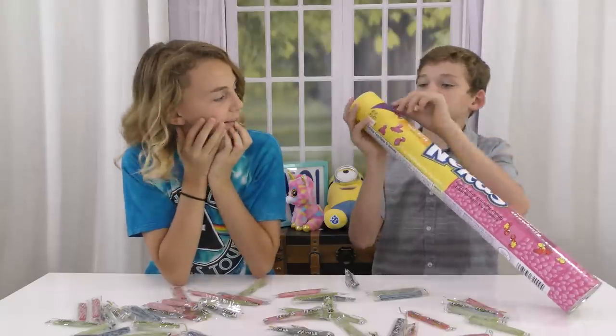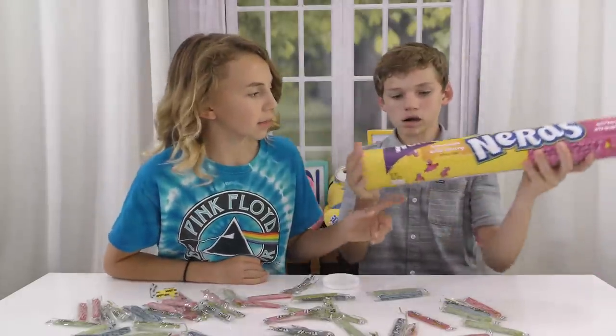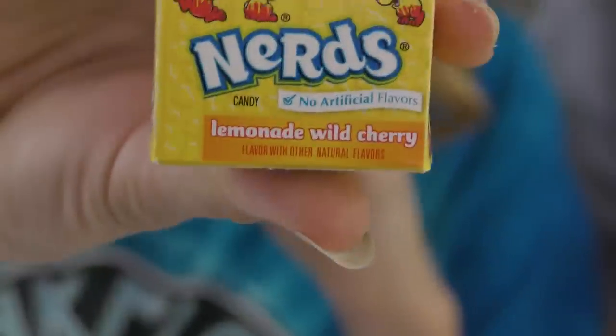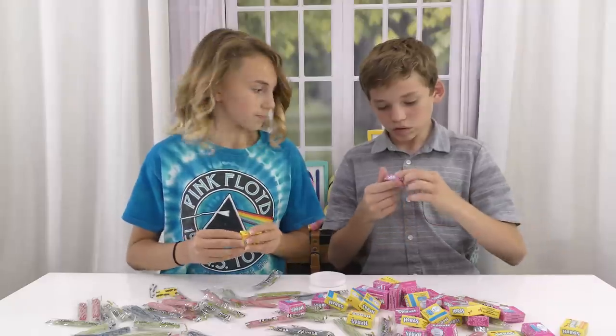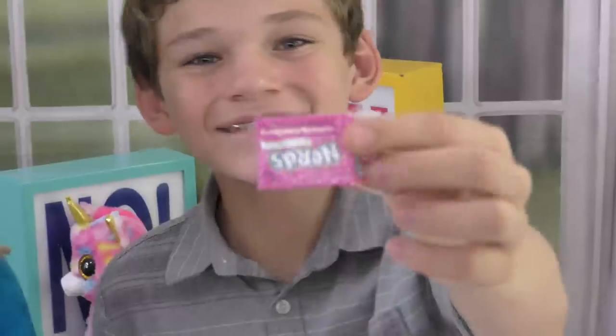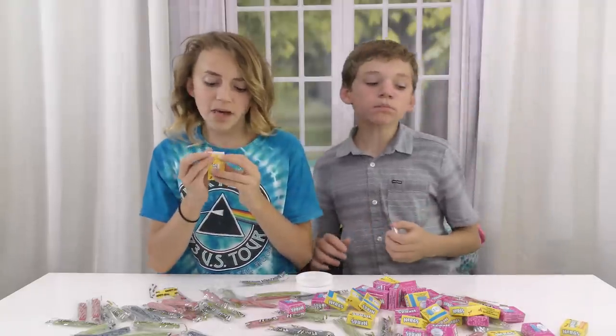Nerds. I'm pretty sure this is just a big box. Nerds. Beautiful. I want lemon wild cherry. I'll take the pink one. Nerds. Oh, it's lemonade wild cherries. Oh, what did I get though? And this is the one I got. Okay. I love nerds. Cause I'm a nerd.